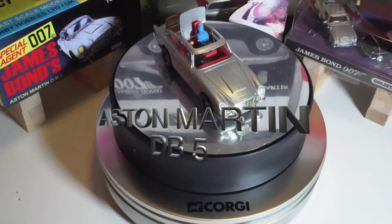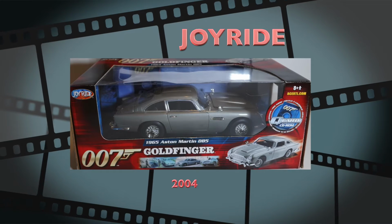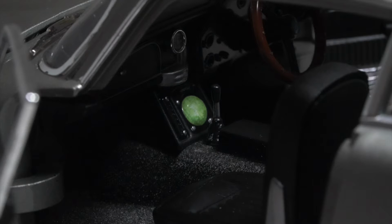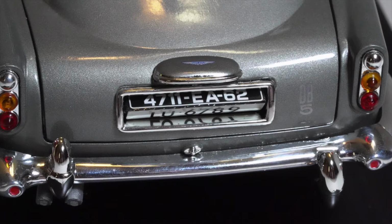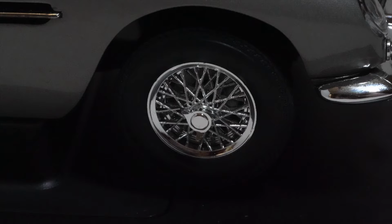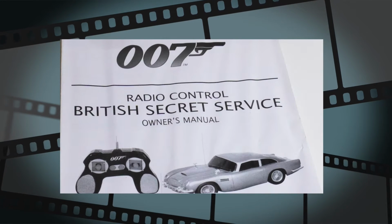Corgi Toys produced one of the earliest Aston Martin DB5 toys with various functions: ejectable seat, machine guns, and shield. In 2004, Joyride produced a more detailed version of the Aston Martin DB5 with removable roof, doors that open, detailed interior, hood that opens to reveal the engine, the trunk opens, rotating license plate, pop-up shield, and machine guns. There was also a British Secret Service remote-controlled Aston Martin DB5 produced for 007 fans.